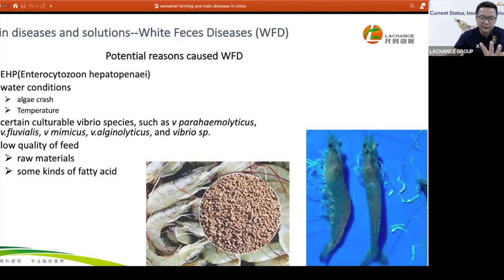There are 4 reasons. If the white feces is caused by the feed, either you change the feed or you add some animal health product, which is a bile acid. Also you can add some Chinese herb. They will reduce the inflammation. So finally we control the white feces.